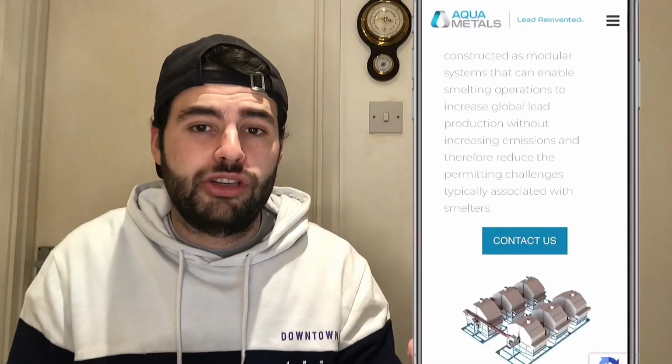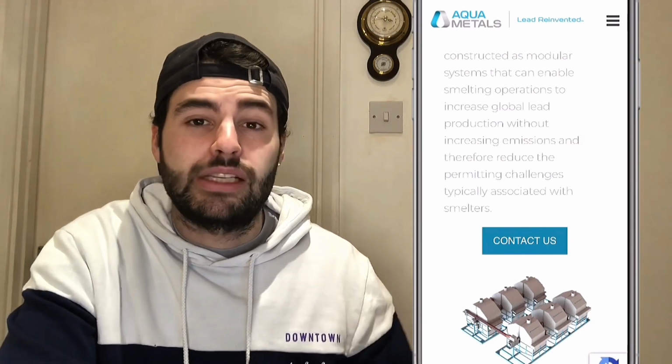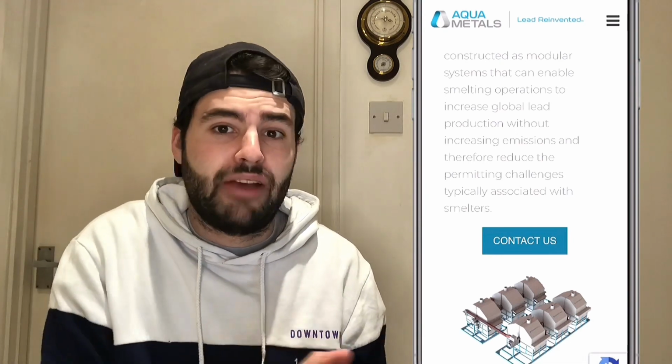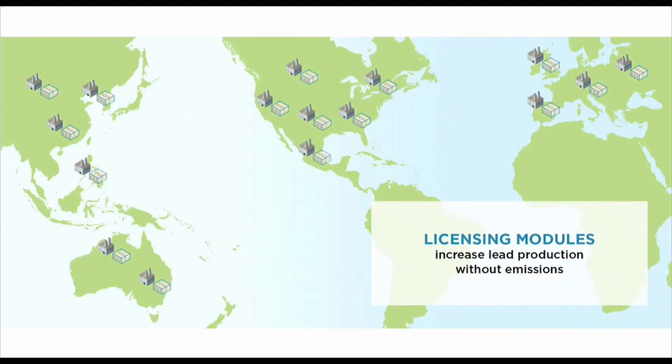You can see here these modulars that they are using, increasing global lead production without increasing emissions. What they're mainly trying to do here is license these modulars out to different parts of the world. They don't necessarily want to have these factories everywhere, but they want to license it out, so they're going to get a nice income constantly coming in from these licensed premises. You can see they're having them all over the world: Australia, Europe, Asia, America, all over. So this is really going to become a global production.